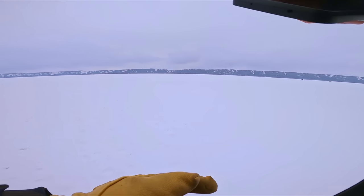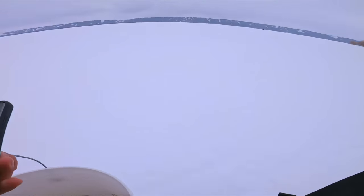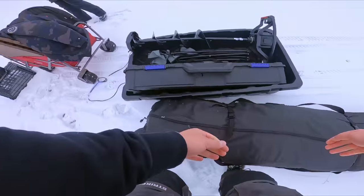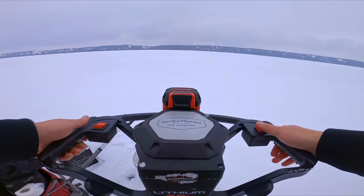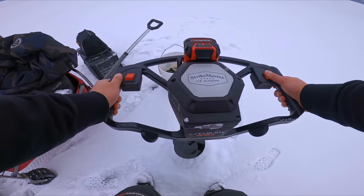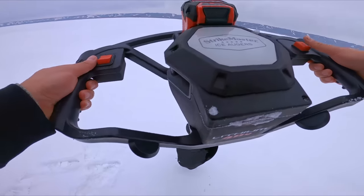So, come on, drill a hole here. All right, let's drill a hole. Let's see how deep we're fishing. First hole. Drill another one here.